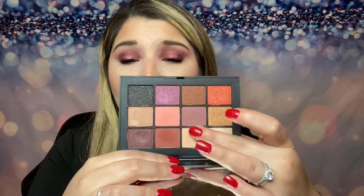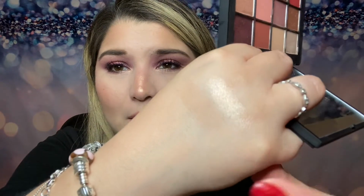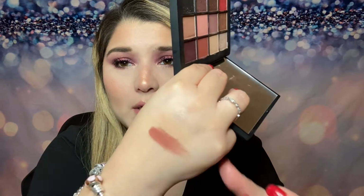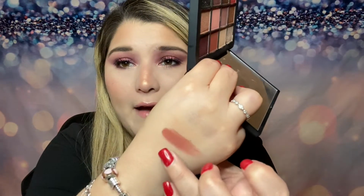I'm gonna go in with this one. So you can't really see it, but it is right there. This one is gorgeous. I do have this one on my brow bone. I'm gonna go in with this one right here. I did use this one as well. Beautiful, beautiful shade. And of course, that one. I have it all over my eyelid, or inner corner, outer corner, you know.